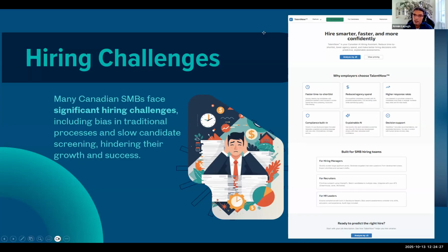On the right-hand side, you see a screenshot that says hire smarter, faster, and more confidently. Essentially, we are giving the reasons why employers choose Talent Now. And at the bottom of the screen, you see it's built for small to mid-sized businesses, for hiring teams, for hiring managers, for recruiters, and HR leaders.